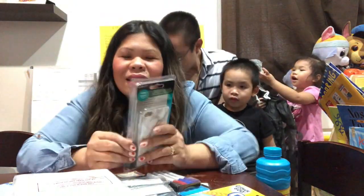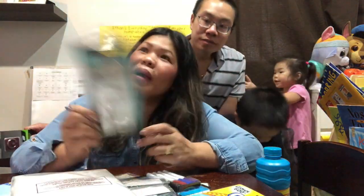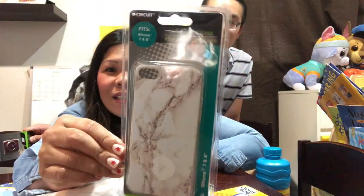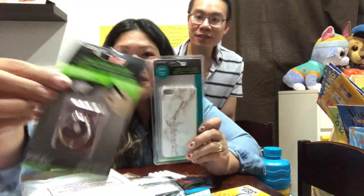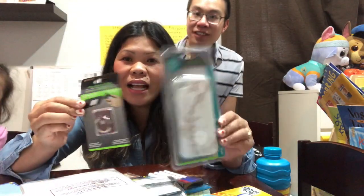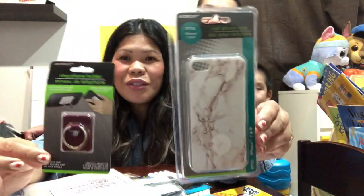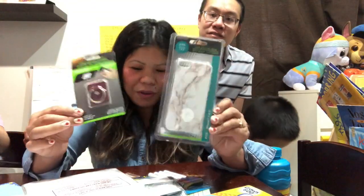Because I'm actually a little bit cheap, I try not to buy my phone cover through the expensive stores. And I saw this, it's only $1.25. It's amazing. And it comes with this one, the holder, because I love that it has the holder when you're so sleepy or something. So this is $1.25. This is just $2.50.